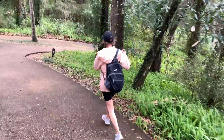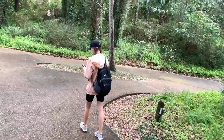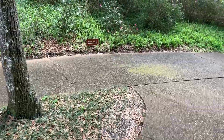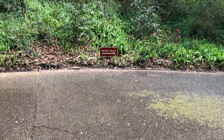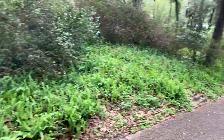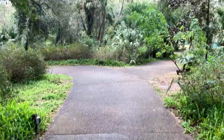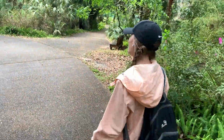Speed photography. Look at that. Did you really take some? Yeah. We're just following this path here to the waterfalls. Not waterfall, waterfalls. Look at all this greenery here too. Ferns, ferns, ferns. She loves her ferns.